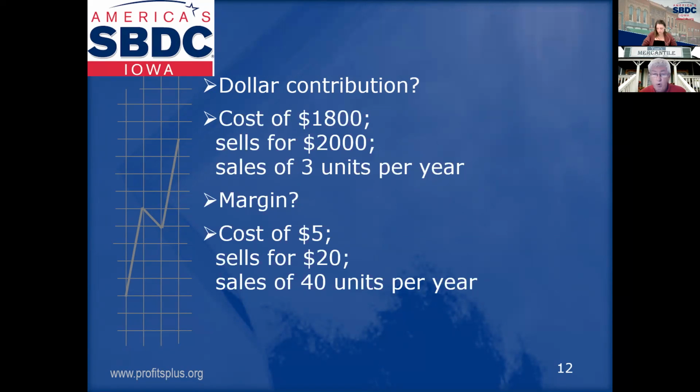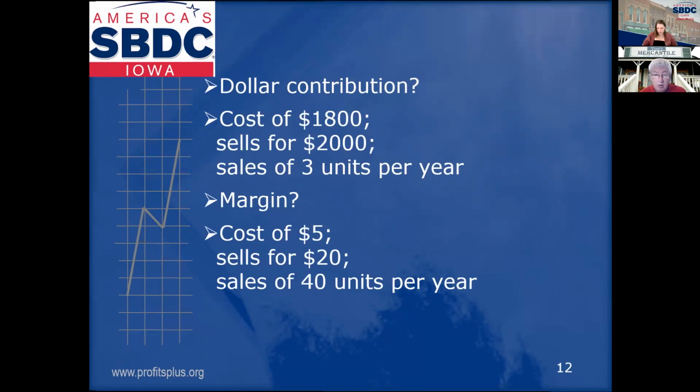I sell 40 of it over the course of the year. If I'm making $15 on each one of these I sell, and I sell 40 of them over the course of the year, I've made $600. It's the same $600 that I made with the dollar contribution. Let me look at the third one.